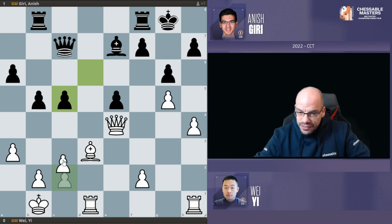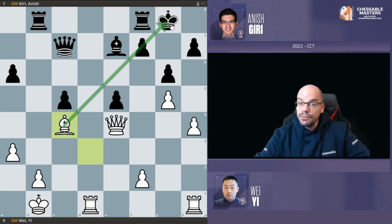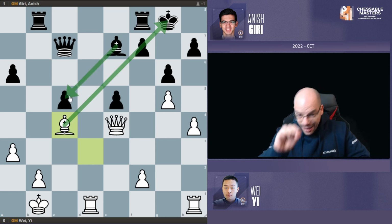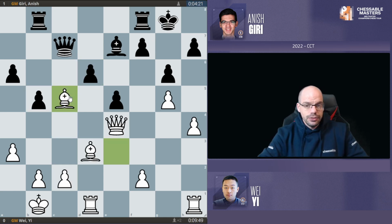I don't know if c4 is playable here. I guess the engine will jump on me and tell me it's horrid. I wanted to demonstrate a case where this bishop is an absolute ripper, and you can see that this guy here, on the other hand, is blunted by its own pawn. And that's precisely the scenario that Anish, I think, wanted to avoid.